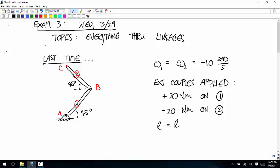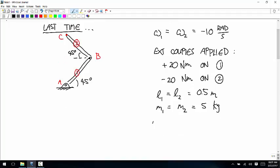The two lengths were each 0.5. And the two masses were each 5 kilograms. And we want to calculate the acceleration of the point C.